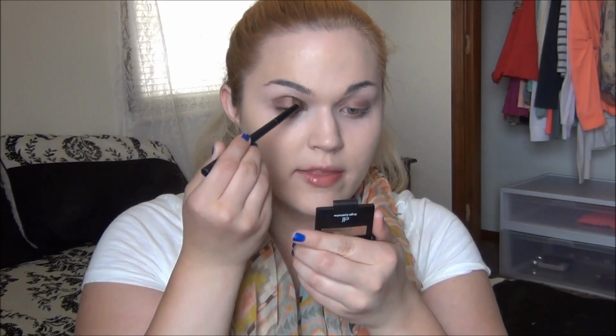Same shadow on a fluffy brush, I am just going to really lightly buff this into the crease. And again, this is the easiest eye look. It's a little bit messy and sort of grungy almost, but I think that it really adds definition to the eyes and it looks kind of effortless. I don't know what in the world my cat is doing.